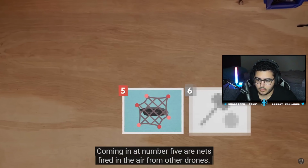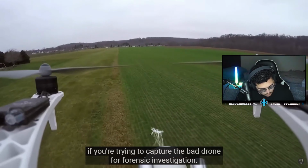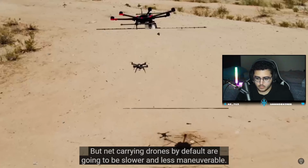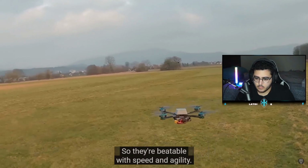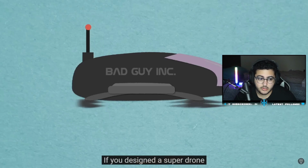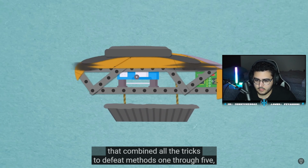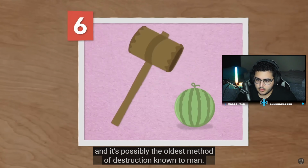Coming in at number 5 are nets fired in the air from other drones. And this makes sense if you're trying to capture the bad drone for forensic investigation. But net carrying drones by default are going to be slower and less maneuverable, so they're beatable with speed and agility. Now all this would be real bad news were it not for the 6th method that even works if you designed a super drone that combined all the tricks to defeat methods 1 through 5. And it's possibly the oldest method of destruction known to man.